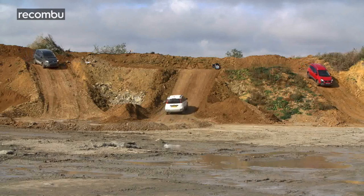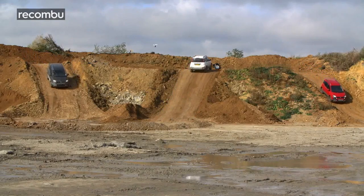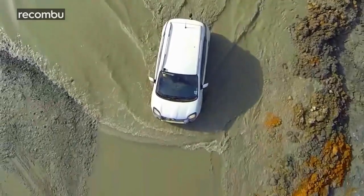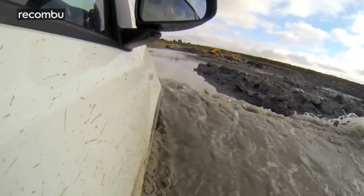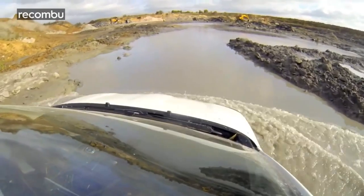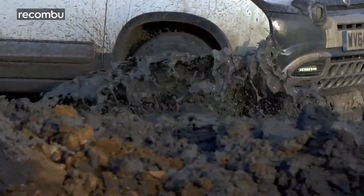Fair play to Fiat, man. I've got to say, they could have easily just copped out, stuck a 4x4 badge on this thing and called it a day, but they've gone the whole hog. They've given it all the credentials you need, all the capability that you need to get around really, really demanding courses like this in relatively little fuss. This isn't just a 4x4 by name. It's a 4x4 by nature.